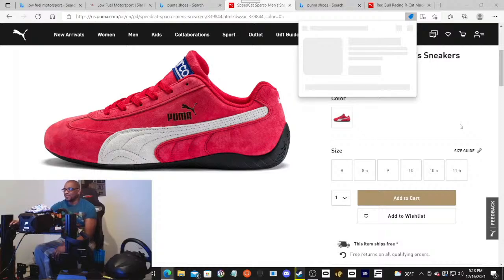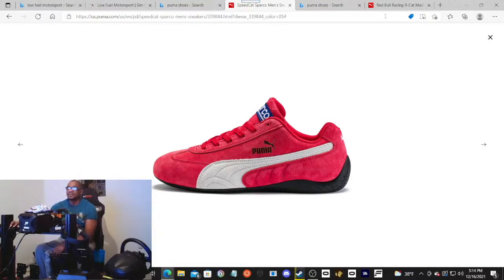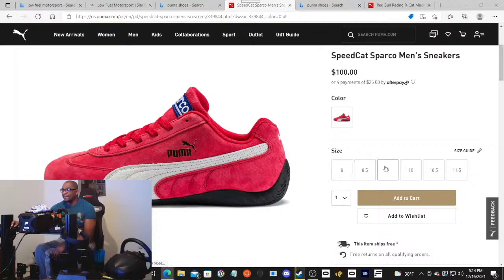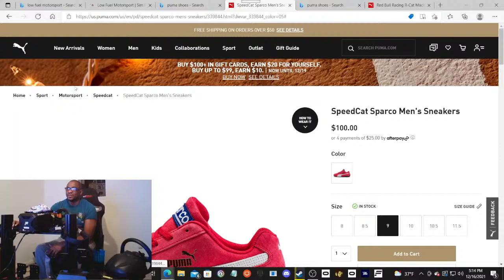But let's see, hold on. Oh shoot, they don't have these shoes in a 9.5. Let's see if the 9s are available though. They're in stock, but it would be a crapshoot if I bought the 9s, because 9s are a tight fit on me. 9.5s would be a comfortable fit. So I'm probably going to end up having to go with the black and white Speed Cats that I saw.